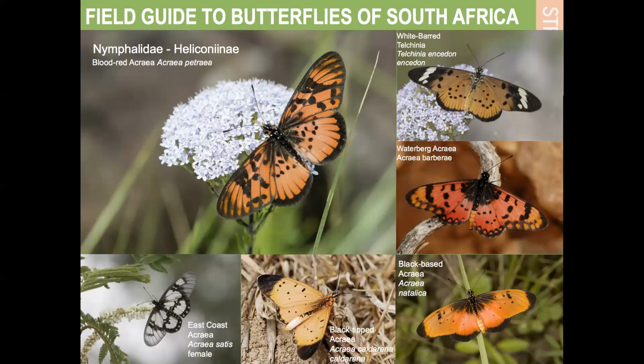And then on the bottom left there, we have the East Coast Acrea, which is our biggest Acrea species. The adult males get to about 65, 70 millimeters across, and the females can be as much as 90 millimeters across. That's a female. It's extremely sexually dimorphic. The females are black, white, and clear, and the males have fire engine red wherever the female has white. And it's quite rare in South Africa. You only find it in the Lobombo Mountains in the far northeast, but further north in Kenya, it can be quite common along the coast.